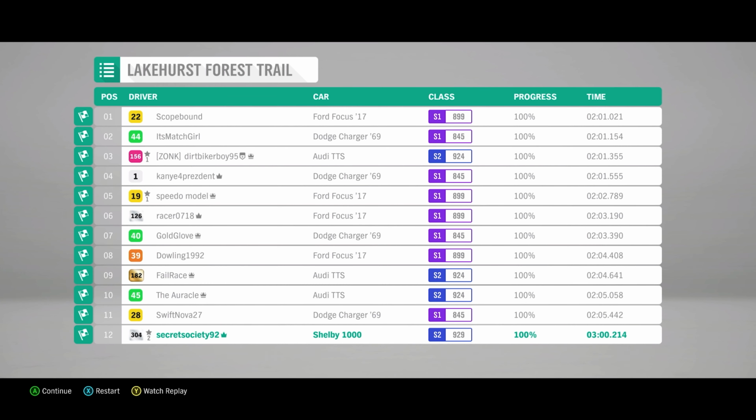So still an impressive time, and to have both the Shelbys that we've taken on this series so far quite close together does kind of show that they're going to be a bit more consistent than, say, some other manufacturers.